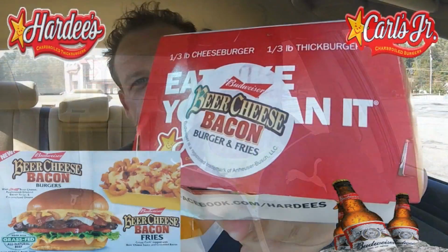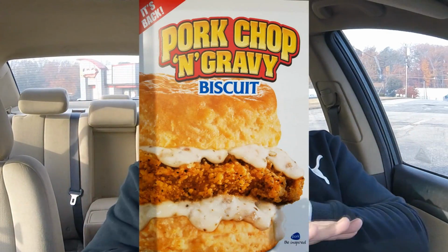They keep pumping out so many good things. I think the last thing I tried here was their new bacon beer cheeseburger. I actually had the exclusive on that before it even released nationwide. I'm back once again at Hardee's because they've reintroduced and brought back their pork chop and gravy biscuit.